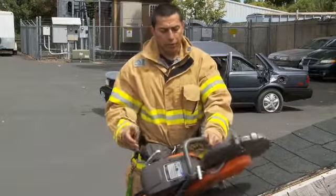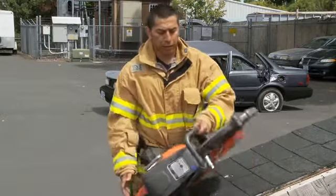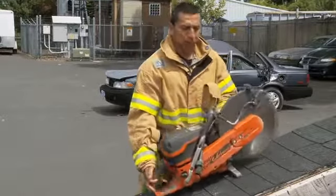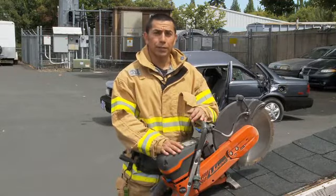The other great feature on this is, again, the handle. Just like their chainsaw, it's a little bit more ergonomically fitting to allow me to change my position a little bit more fluidly. I have a little bit more hand placement areas for me to place my hands, which is a very nice feature.